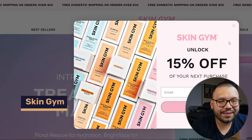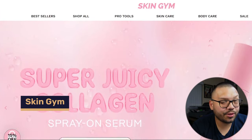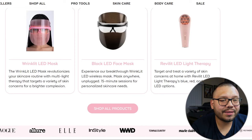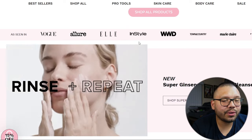Skin Gym is next. And this obviously has to do with something that has to do with skin or the gym. So they have face serum. Okay, so that's what this is. This is skincare products. So they have a wrinkle LED mask, LED light therapy wands. And aside from that, if you scroll down a little bit, they have As Seen on Vogue, Allure, Elle, and a few others.